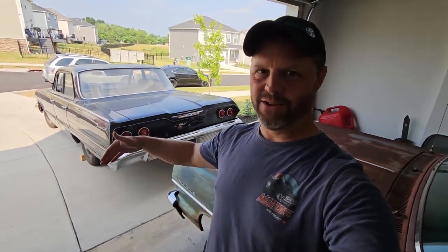And after I got it off the trailer, I didn't have it up the driveway quite far enough. Luckily, one of my neighbors is a tow truck driver, and he just happened to be driving by. So as he drove by, I jumped out and waved him to stop. Hey, can you help me push it up the driveway this last 10 feet? Because I misjudged my amount of rollback from the trailer to the driveway.